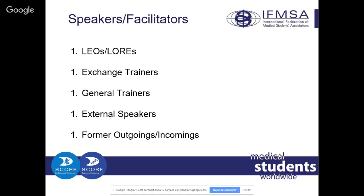Okay, so I'm coming back with a possible list of speakers and facilitators. Obviously, Leos and Loris are the people mostly engaged in Upon Arrival training, but you can also ask the exchange trainers for help if you have some in your NMO and if they are available. You can also ask the general trainers, especially if you don't have exchange trainers in your NMO, or human rights trainers or any other kind of trainers you might wish.